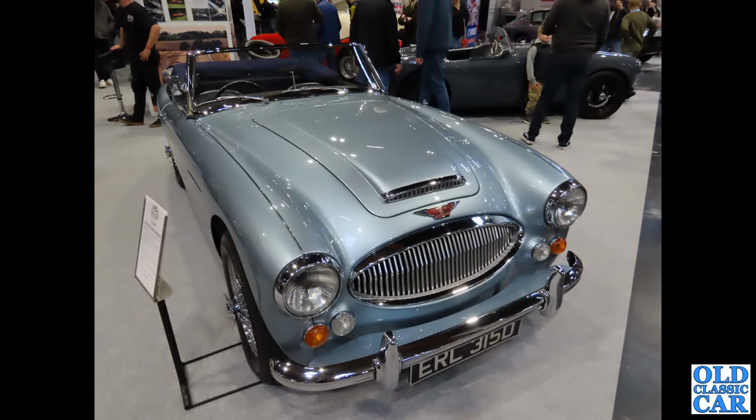Quite a few Austin Healeys were at the show as well. We've seen that BM1 in the background already, that special. And in the foreground, an Austin Healey 3000 on a 1966 registration. Very nice indeed. This big straight six 3-litre BMC engine under there. Could be twin or triple carburettors.